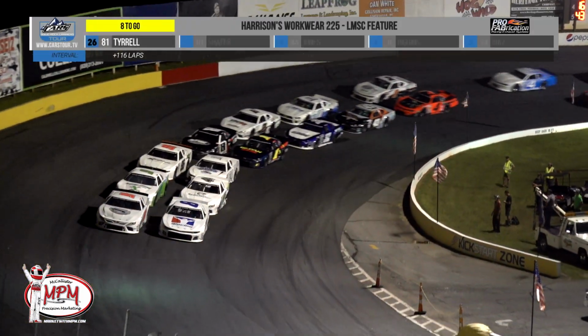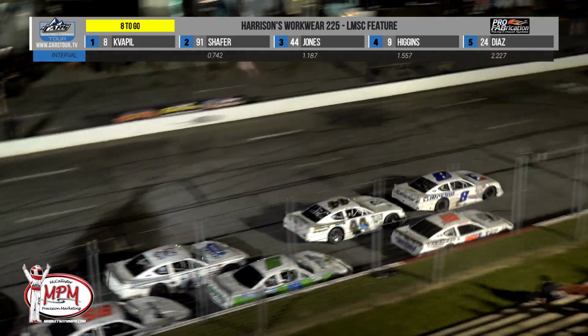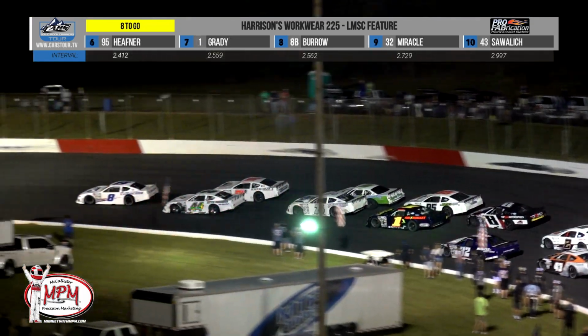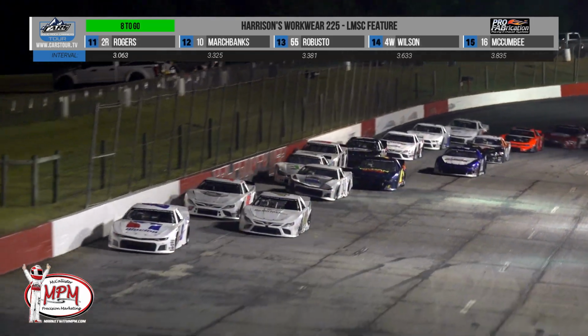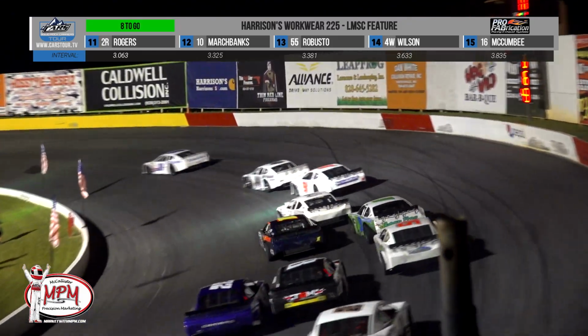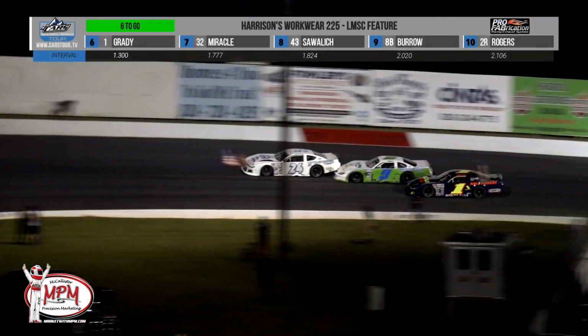8 laps remaining in the HarrisonsWorkwear.com 225 through the KRC Power Steering Restart Zone. Carson Kvapil is the leader in the control car, and behind him, teammates Connor Jones and the 91 of Jonathan Schaefer going at it. That's been the cleanest we've seen the field get through turn 1 the last 45 laps. What a charge. You don't see guys make up 20 spots in a race very often.